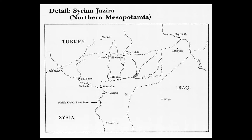But north of our site were some larger early Bronze Age sites of Tel Brak and Tel Mozan and others too that were excavated by UCLA and a number of other important excavation groups from throughout the world.